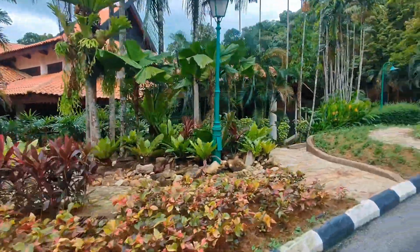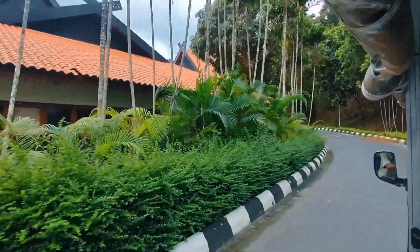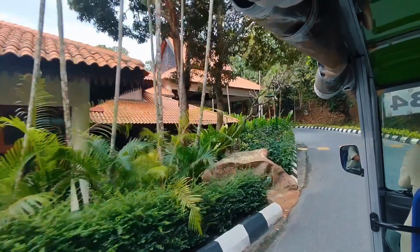So breakfast was quite heavy, and I'm almost full now. It was a good one. Now we are heading towards our premier water villa suite.